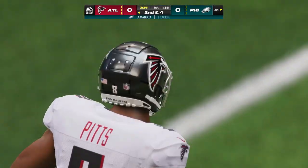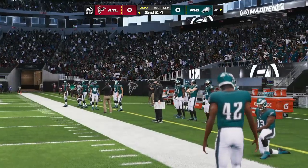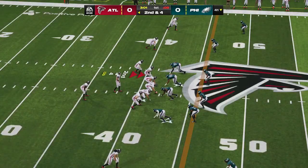When you execute a drag or a crossing route really well and give them a chance to let it develop a little bit, you can gain some significant yardage hitting your tight end on that one. 2nd down and 4.